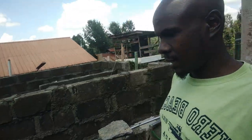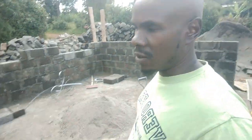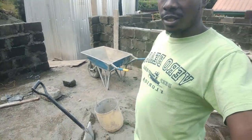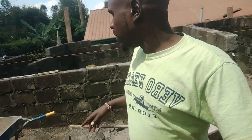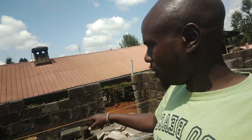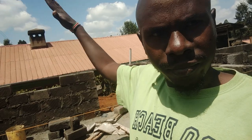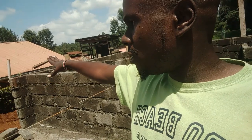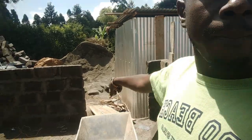Now let me take you along so that you can understand how the structure is. Now I'm at the sitting room. This is the sitting room. And here, the kitchen. So this kitchen will be an open kitchen. From here, after putting this course, we will not have a wall here. It will be an open kitchen. Then there's that door going out to the backyard. This is the main door that will be coming from here.